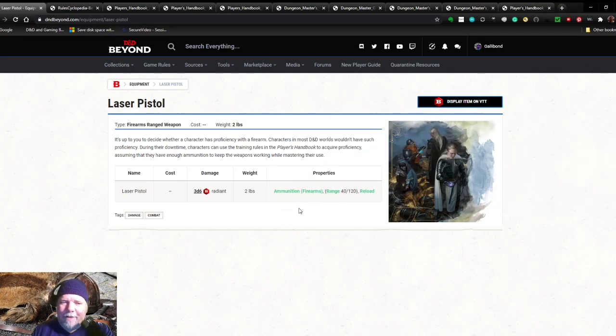Now, there's also an interesting thing. The properties don't say anything about who is able to use these. Like you say, it's up to you to decide whether a character has proficiency with a firearm. There are two ways to play this, if you're the nice DM, the neutral DM, or the mean DM. So I guess that's actually three ways to play this. If you're the nice DM, you can say, all right, you have proficiency with bows or crossbows, so you basically know how ranged weapons work. I'm going to say that you can figure out the sights on this thing, and I'm just going to give you proficiency with it.